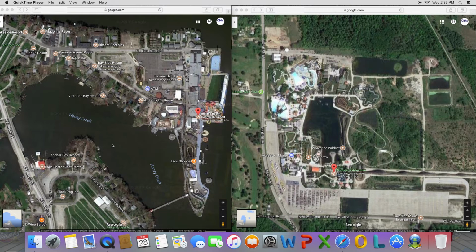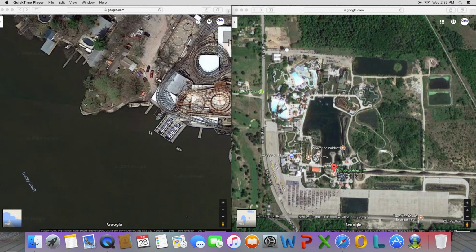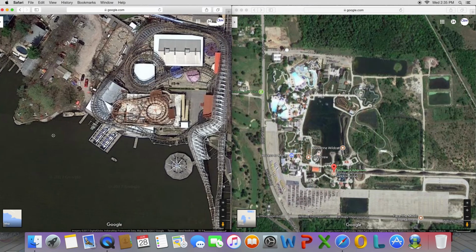I'm comparing Michigan's Adventure and Indiana Beach, the two smaller amusement parks that I've been to recently. These are two smaller amusement parks, and I'm talking about the similarities and differences between their roller coaster lineups. And I'm ready to start now.